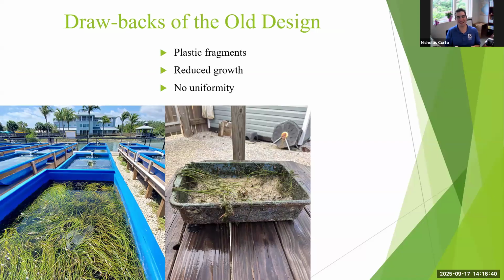So I've been focusing a lot on the positives of how all this got started. However, there were some drawbacks of our old design. Starting with the middle picture here, as you can see, the seagrass is in this plastic tray. If anybody knows anything about plastic, plastic does not last long in environments that have salt or sun. And what was occurring with these plastic trays is chunks of them would actually break off and float to the surface. And if they were not collected from our tanks, could potentially end up back in our green fish lagoon. And that is not a good thing, because the organisms in that environment do not need to be ingesting plastic in any way, shape, or form.